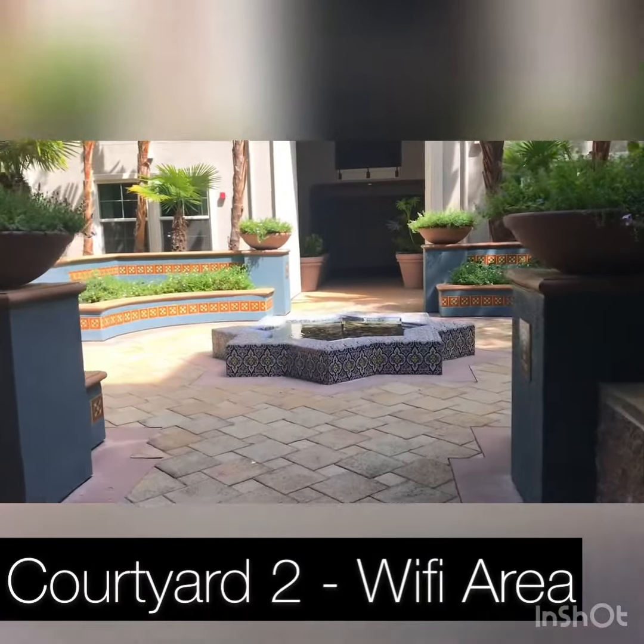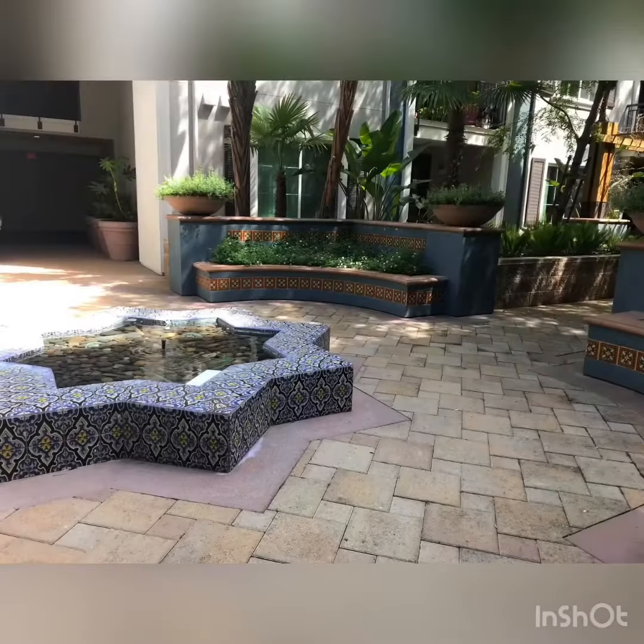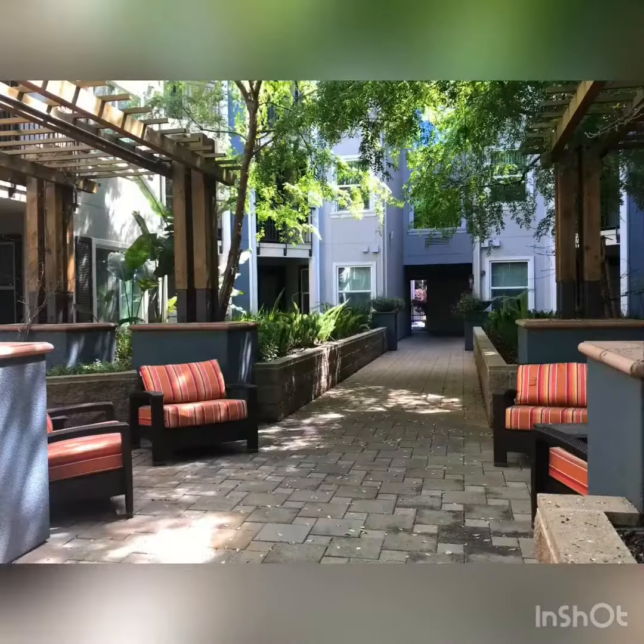Here's our second courtyard. It's a Wi-Fi area, so you can work right outside with a nice scenic atmosphere filled with lots of greenery.